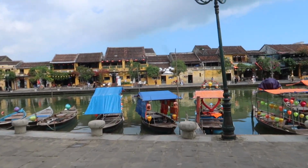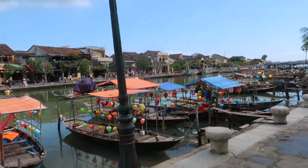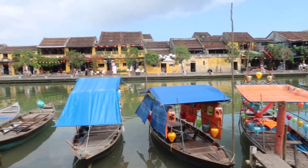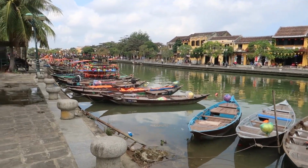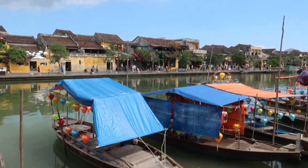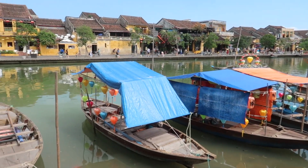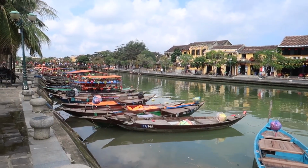I'm gonna move a little bit this side just because there's quite a bit of music. There's these type of lamps, boats, beautiful vivid colors. The yellow seems to be predominant here in the city, but it's a rainbow, guys. I mean, you can see blue, green, yellow, red, you name it, it's here. You just gotta look for it.